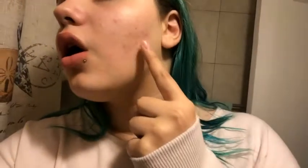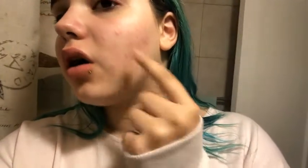Okay, so I took the makeup off, and as you can already see, this is a pimple. Over here we have some raised scars. This is a pimple. It's actually kind of like a cyst. This is a pimple. This is a pimple. This is a pimple. And all of these are under the skin.